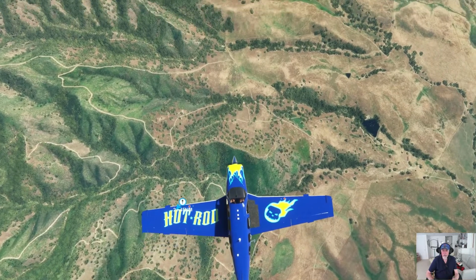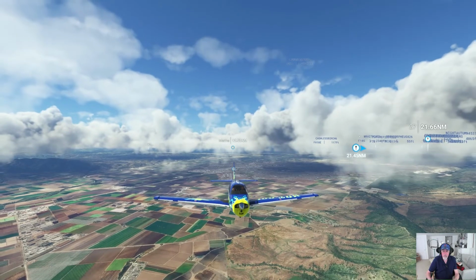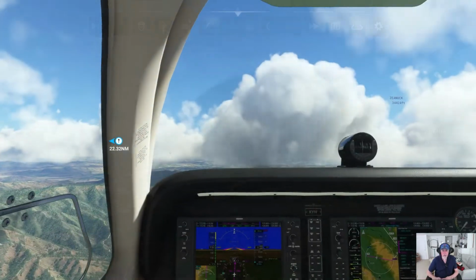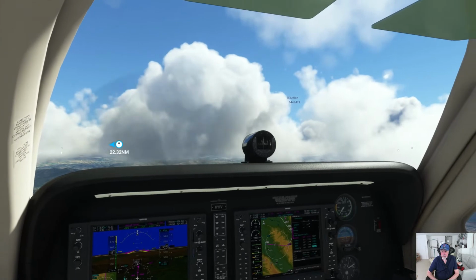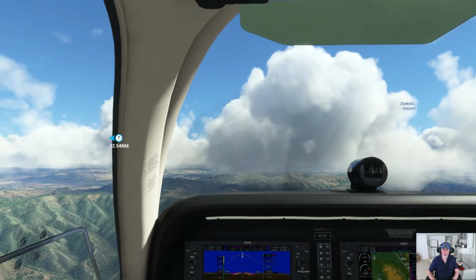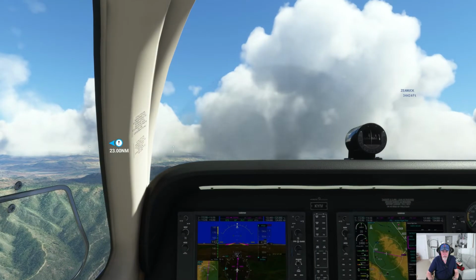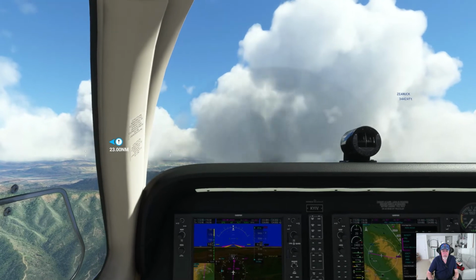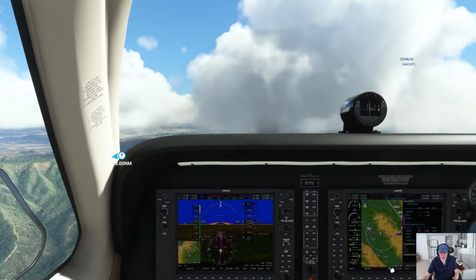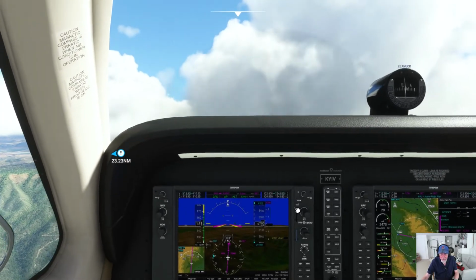You can look every which way in this sim. One thing I have to remember to do is I've loaded the approach, but I have to arm it. Sometimes I forget. If you don't arm it, nothing's going to happen. What I did before was to arm VNAV to get this V-path up here.